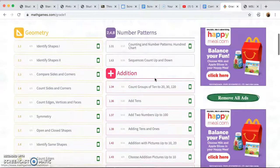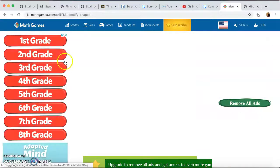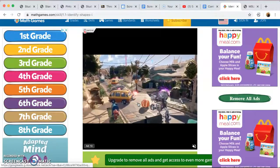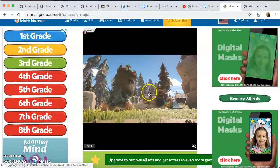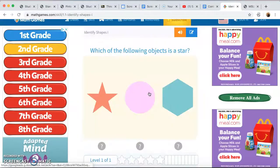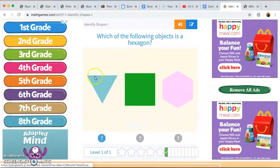So fun. Alright, so if we were practicing geometry, we could just click on this one and it takes you. First you have to see an ad, but that's okay. After the ad, we'll get to play our fun game and quiz ourselves on what we know. It's great because we can continue practicing. Alright, so now that this is ready, it's asking which of the following objects is a star? This one is a star. Yay! So we'll keep going for a little bit.